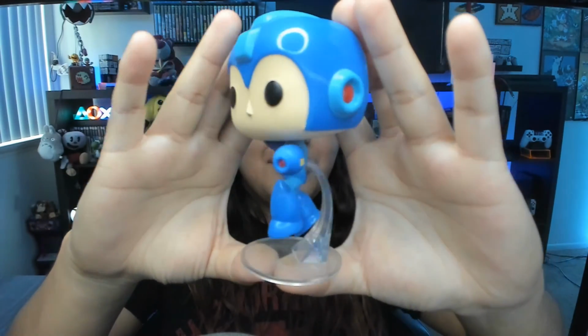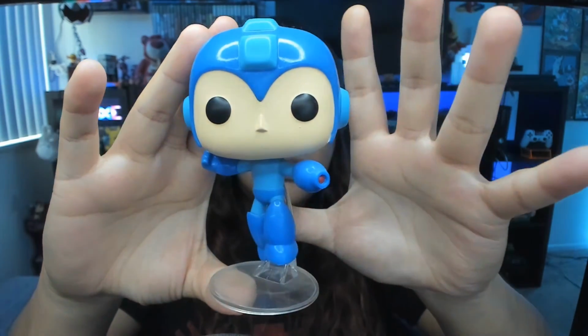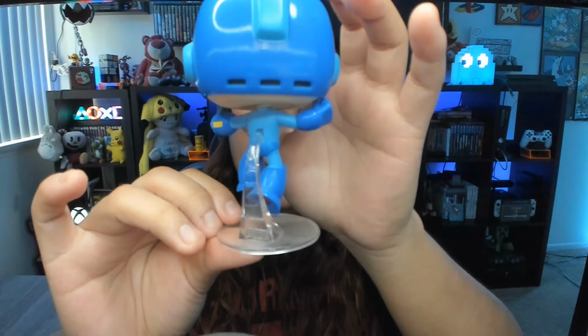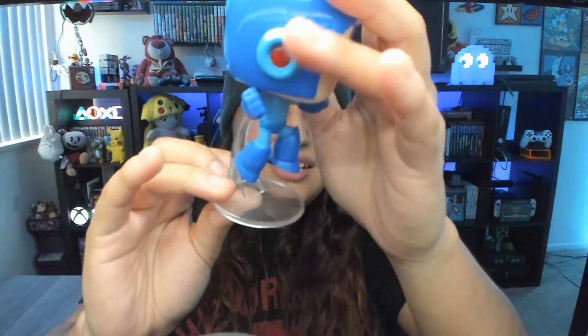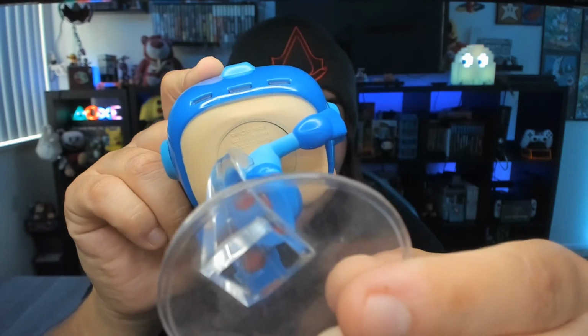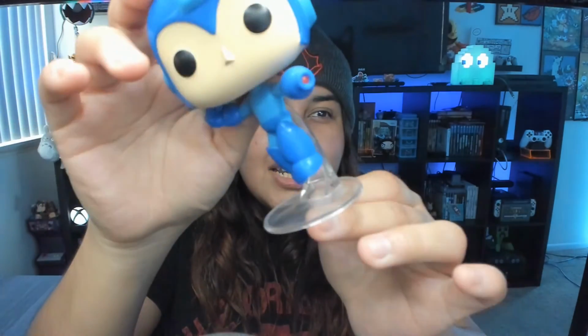He's kind of simple, to be honest, but he's also another Funko Pop that stands out because of the color. I really like his stand. It's very unique. I've never seen a pop with this stand before. So he's kind of just flying up in the air. That's pretty cool. I've tried to play Mega Man, but I'm really not good at it. So this Funko Pop is from 2018.